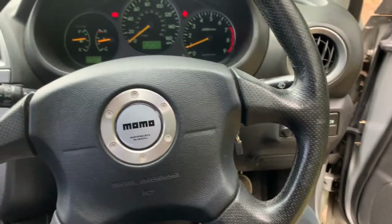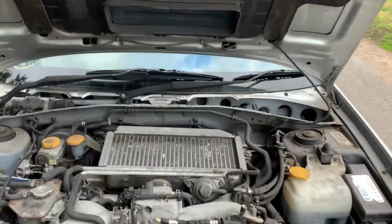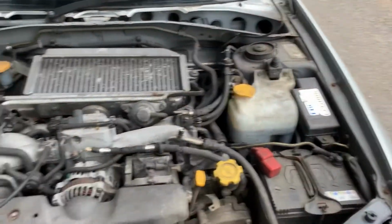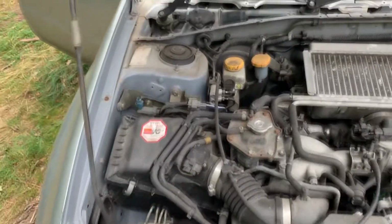So yeah, I'll pop the bonnet and let you guys have a look at the engine. Engine bay is a little bit dirty. I mean, it's not too dirty. I am going to do a little bit of detailing in here and give it a clean up.